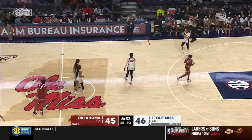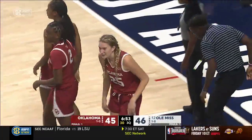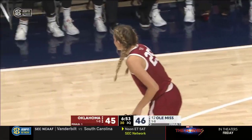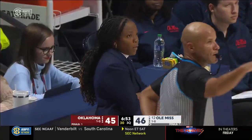Lost her shoe over there. Well, yeah, Landry Allen had her shoe slip off. Her foot slipped out from under her. And then I think she threw the ball out of bounds trying to get it under control, so it's Ole Miss basketball.